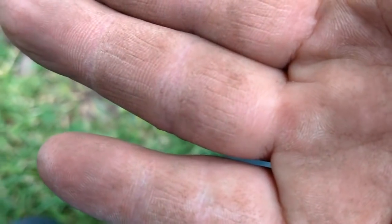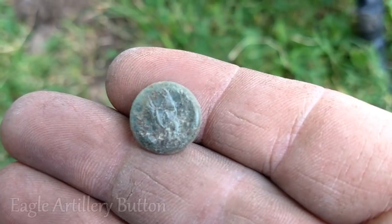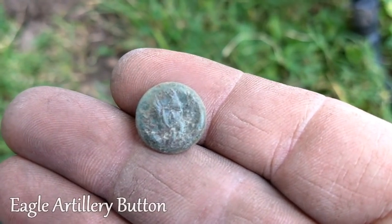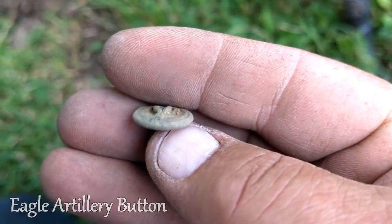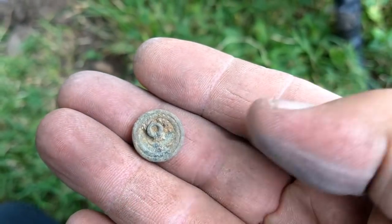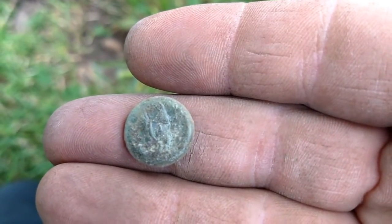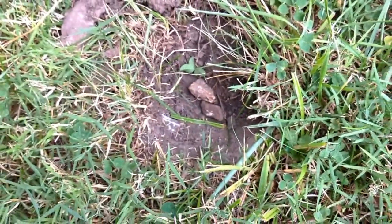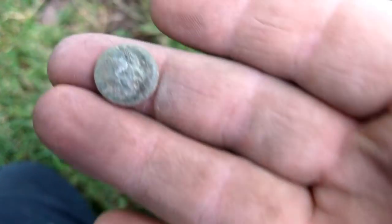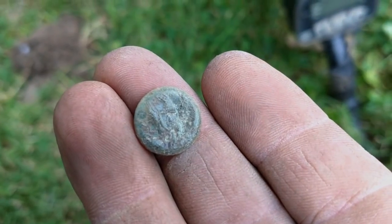I'll have to get it home and under the magnifying glass. Or it may be an artillery. But it's kind of mashed a little bit. Shank's still there. So, but I'll take it. Nice little find. And then, of course, here you can see a little pottery come out of the hole with it. So, alrighty, I'll be back with you.